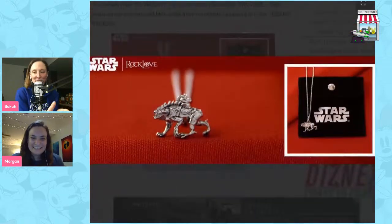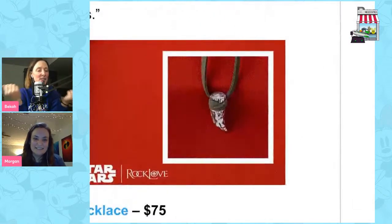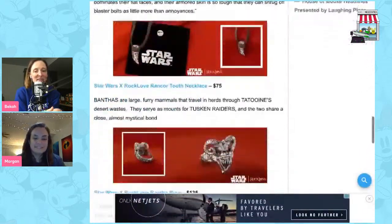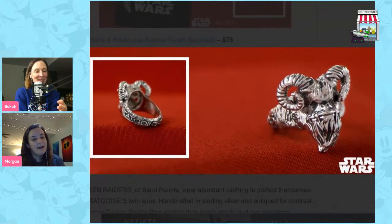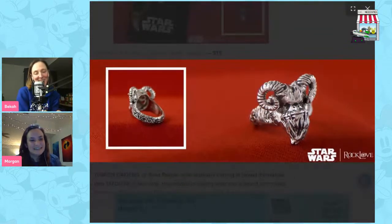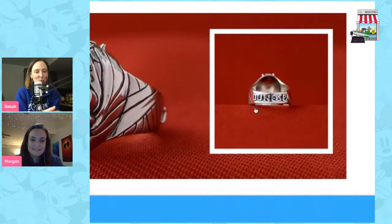This, I think, is called the Massif. There's also a Rancor tooth, so that's on a necklace there. And the chain is adjustable so that you can customize for the best fit. And then the Bantha, it says Tatooine on the back, which I think is awesome that they were able to sneak that in there. You're not going to see it, but you're going to know it's there. Yes. And then the Tusken Raider, it says Dune Sea. So we've also got that cool little feature on there as well.